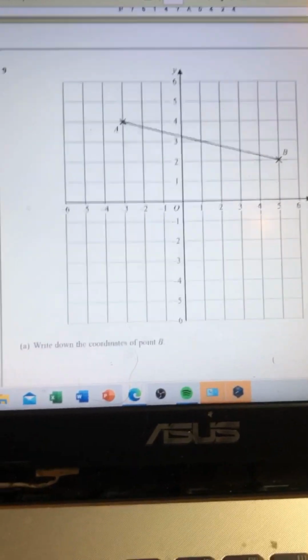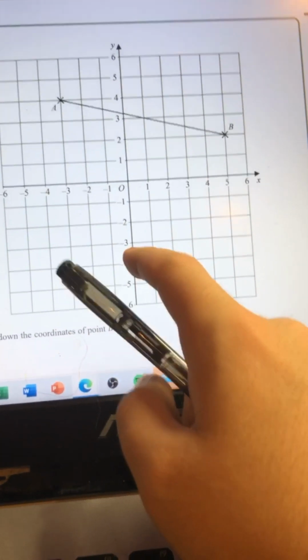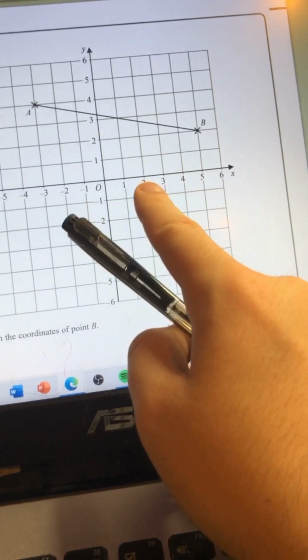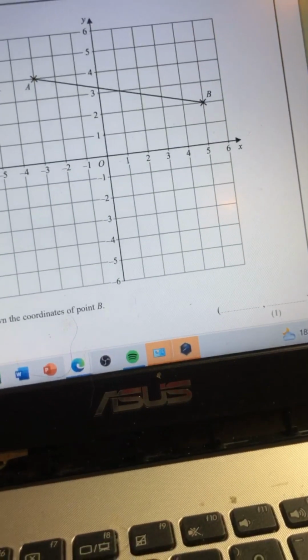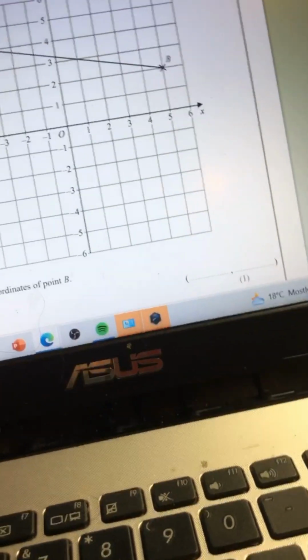Oh god, we got what? Write down the coordinates of point B. So, I need to remember how you do this because I don't want to mess this up. I believe you go from the bottom and up. So I believe that would be 5, 2. It's either 2, 5 or 5, 2, but I think 5, 2 would be B. B equals 5, 2. I'm not the best at coordinates.